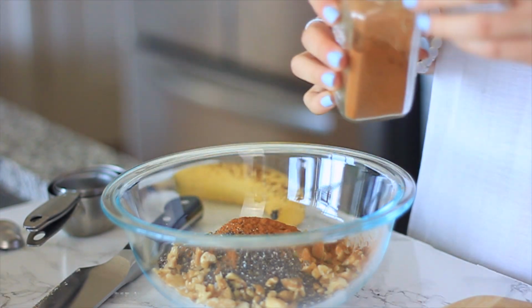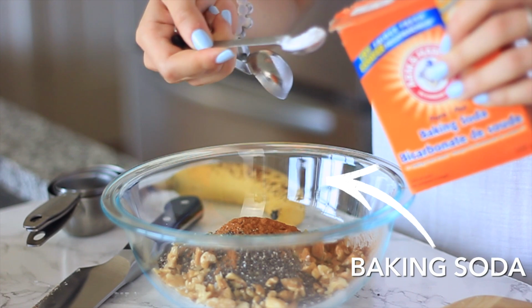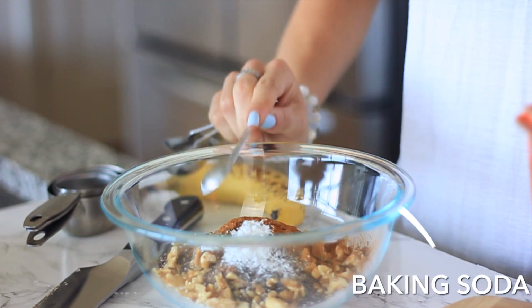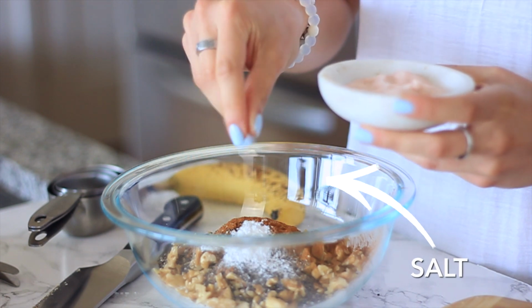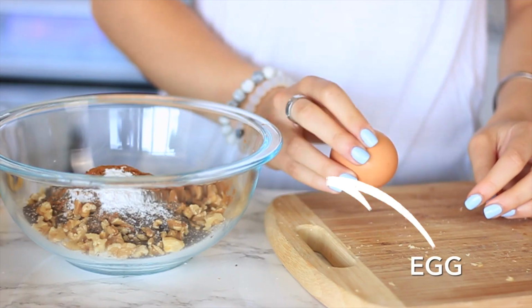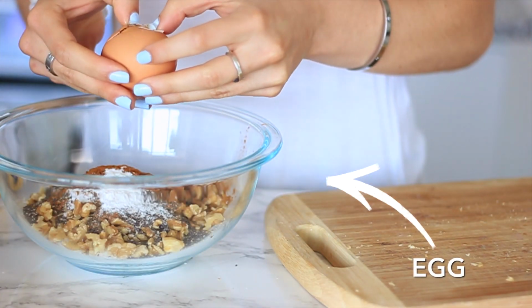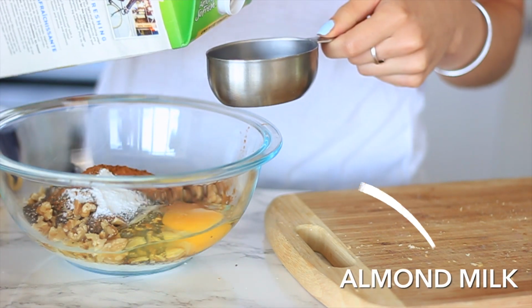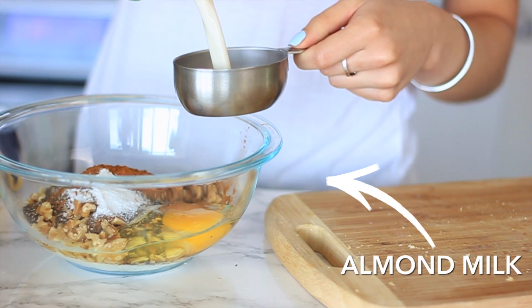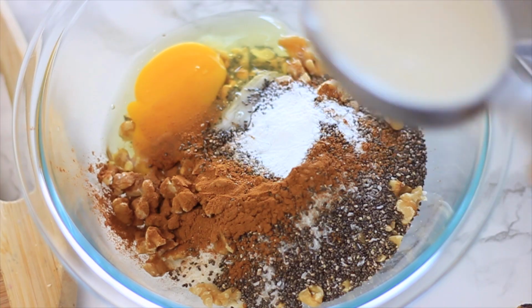Some baking soda just to help them kind of rise a bit, and a pinch of salt because salt tends to bring out the sweetness in this as well. I'm adding in 1 egg, but you can do a flax egg if you're vegan, which is 1 tablespoon of flax and 3 tablespoons of water. And then I'm adding in some almond milk. You can use hemp milk, cashew milk, any kind of nut-based milk.